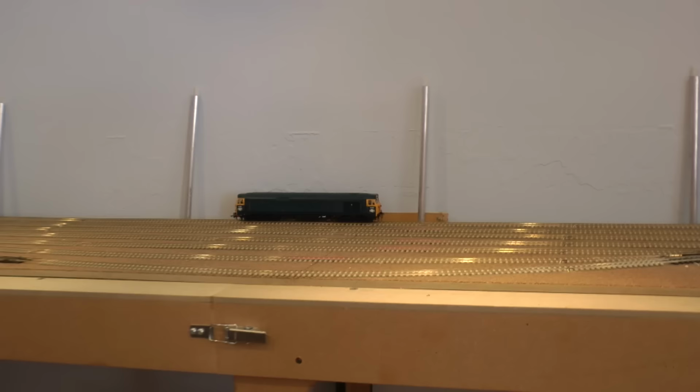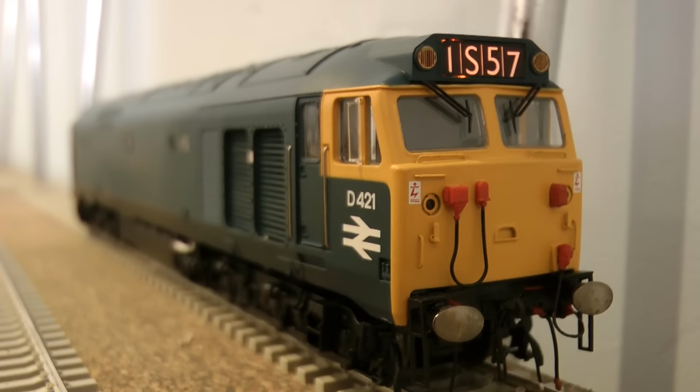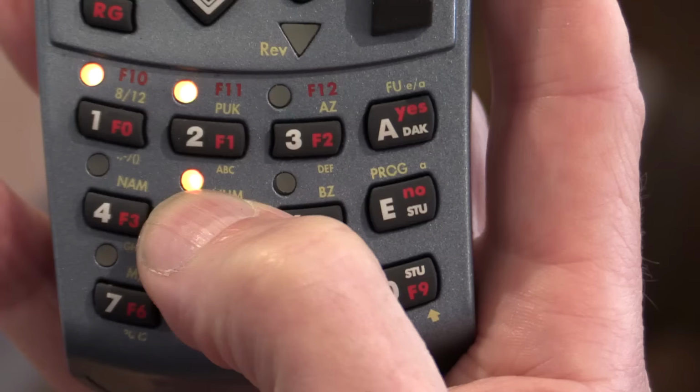So the only concession I've had really to the use of function buttons is one for the brake, which obviously is a necessity, because with the coasting, without the brake you wouldn't be able to stop the engine in a controlled manner exactly where you want to.